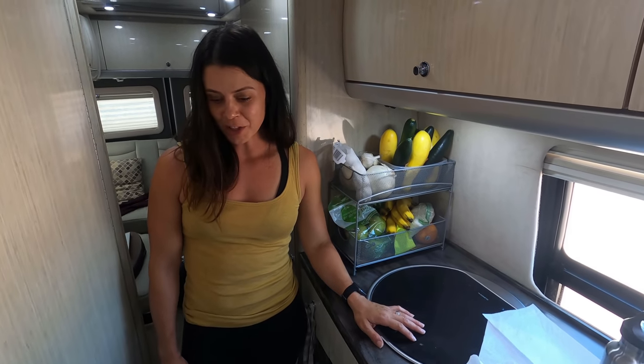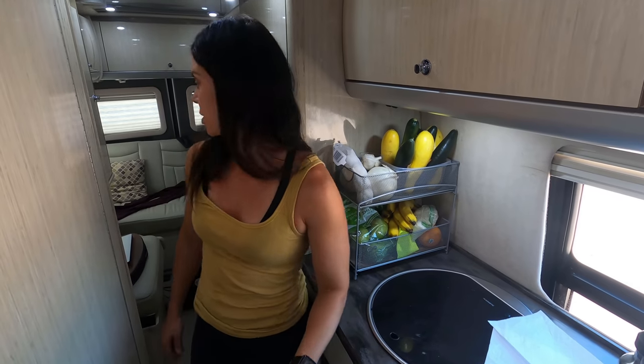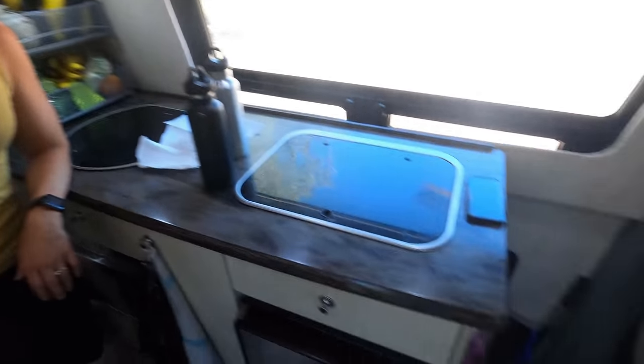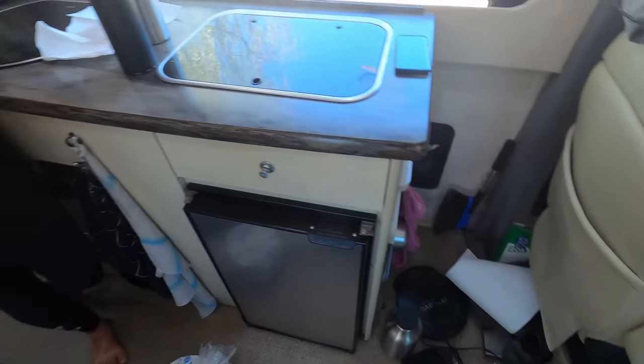Other than that, we just have a bunch of random stuff that we need to store in the back. We usually store random stuff in the back while we're driving so that it feels clean up here. And then vice versa, when we are camping and stationary, we'll put all the stuff up there. It's like you just shuffle your stuff so you're not constantly looking at it while you're sitting. And then we have some trash in here we gotta dump on the way out.